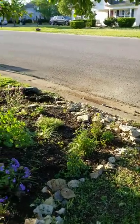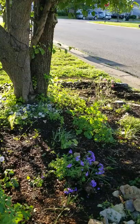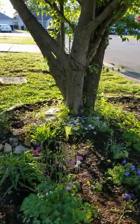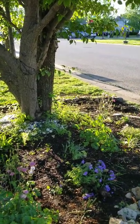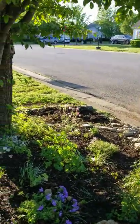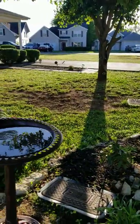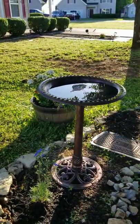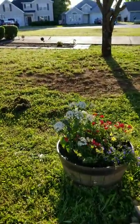Here's my woodland garden. I've got columbine, phlox, Jacob's ladder, spiderwort. I got some different kinds of ferns. I have some Virginia bluebells that are long since done blooming. I got some balloon flower. There's a shrub in the back trying to stay alive. Got rhododendron, delphinium, my bird bath, another flower arrangement that I made.